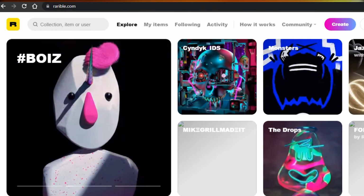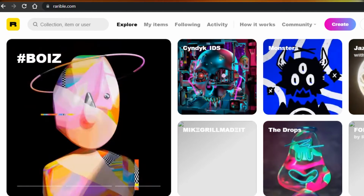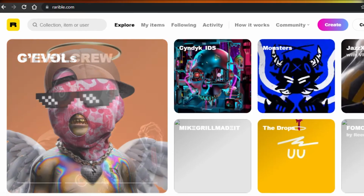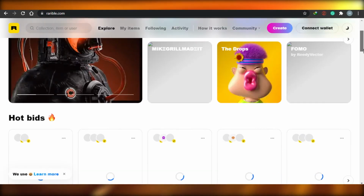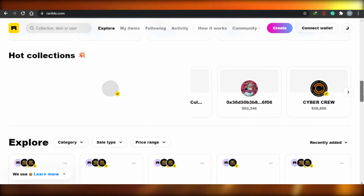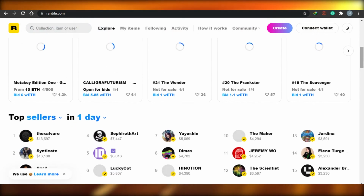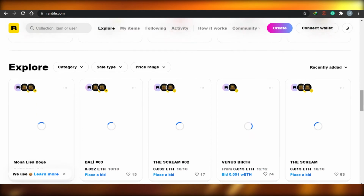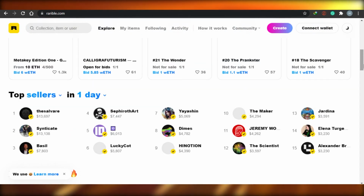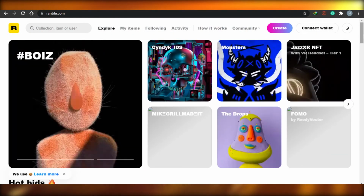Now we're going to discuss some open platforms that also allow artwork. The first one is Rarible.com. Rarible is an amazing NFT platform out there, and on Rarible you can actually find anything. You can say anything under the sun is available on Rarible. They have collectibles, they have memes, and whatever NFT you want is available on Rarible. So yeah, art is also available on Rarible.